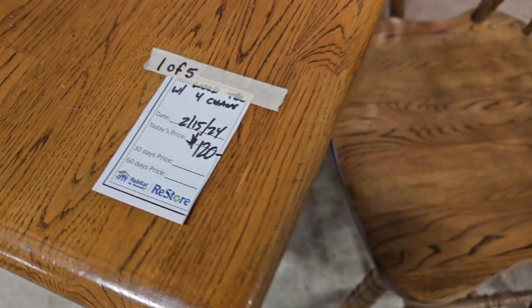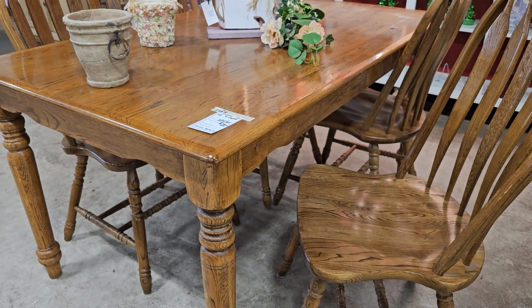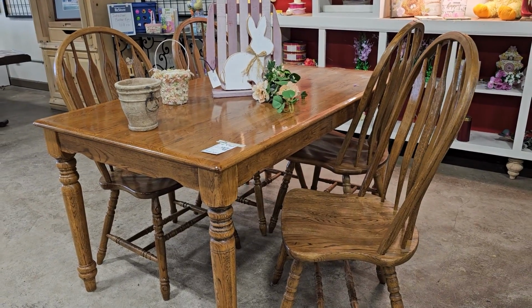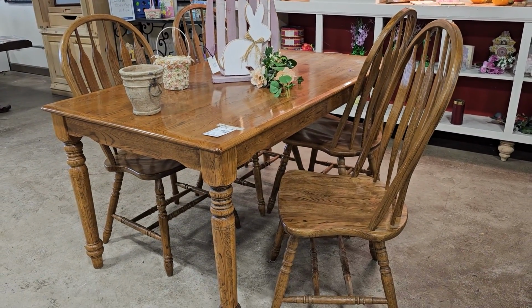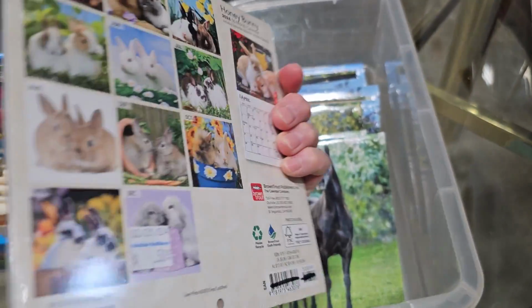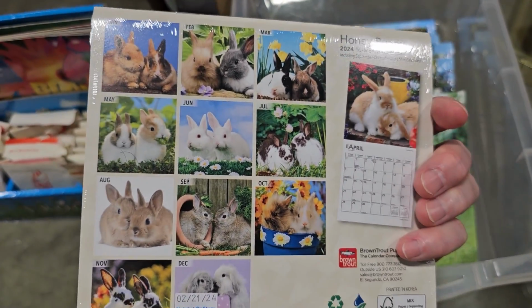Here's an oak dining table with 4 chairs for $120. And sometimes I find loads of items here. So they have these smaller calendars for 50 cents each, with all the bunnies.